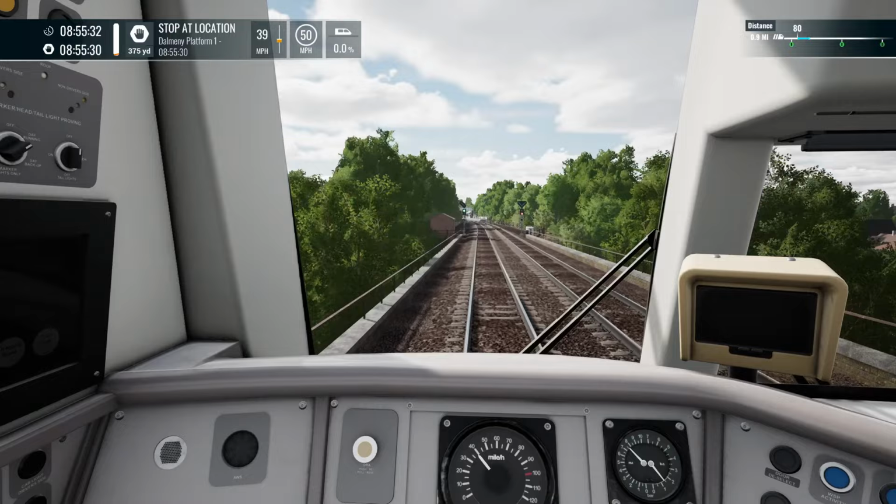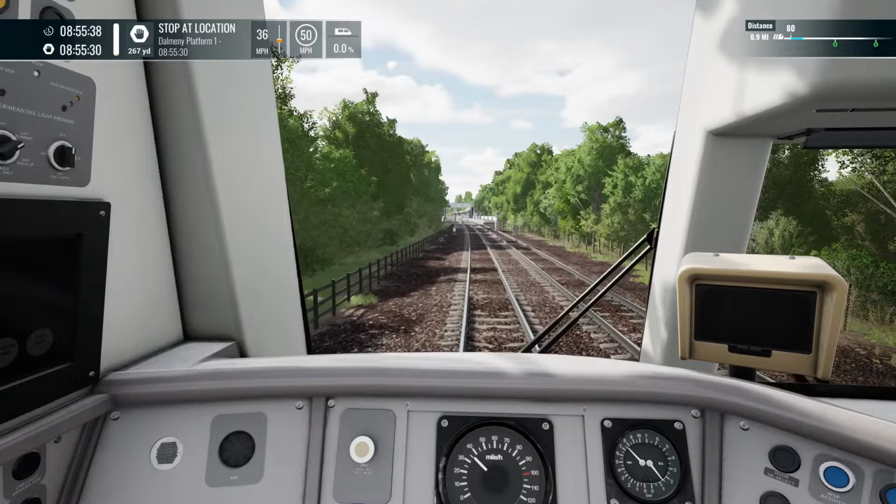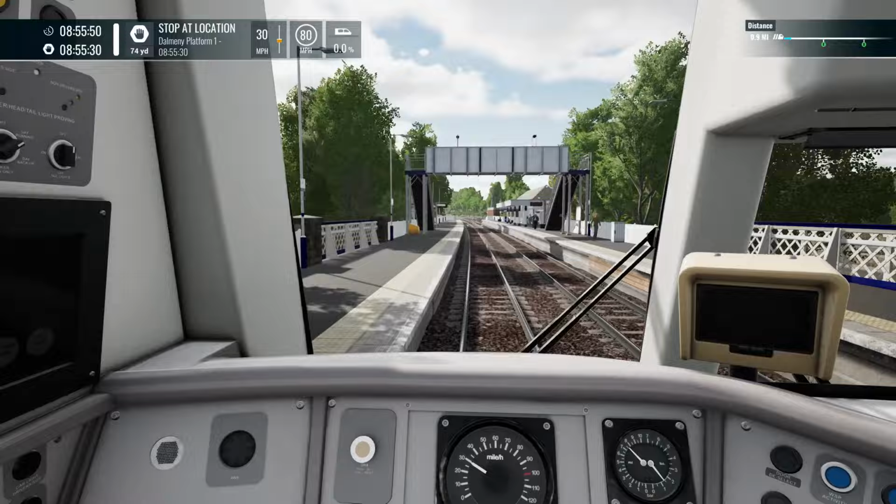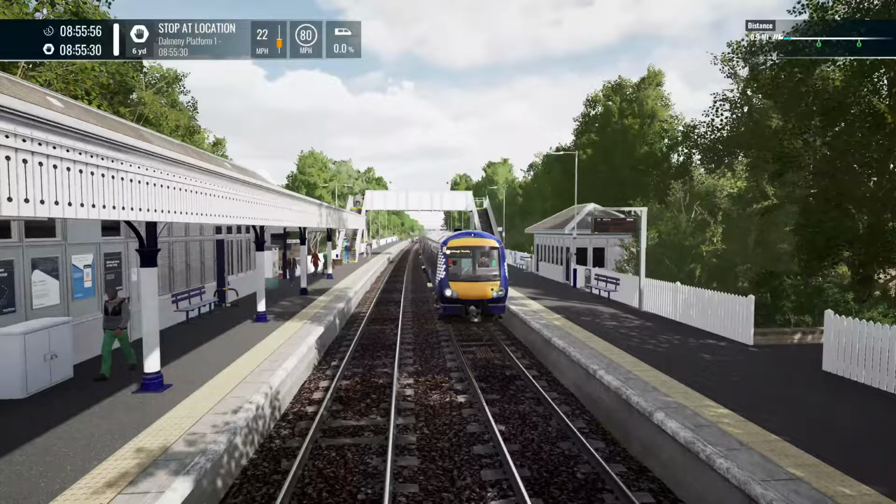Ice cream, what's the PC config? So I'm running an RTX 3070 and also an AMD 5800 CPU. So it's not bad, but it's certainly not high end. And this is running in 1440p.